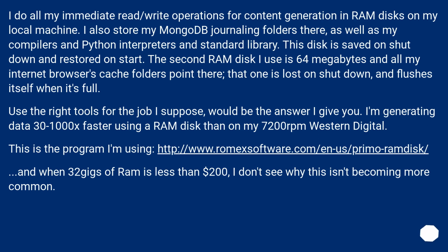I do all my immediate read/write operations for content generation in RAM disks on my local machine. I also store my MongoDB journaling folders there, as well as my compilers and Python interpreters and standard library. This disk is saved on shutdown and restored on start. The second RAM disk I use is 64 megabytes and all my internet browser's cache folders point there, that one is lost on shutdown, and flushes itself when it's full. Use the right tools for the job, I suppose, would be the answer I give you.